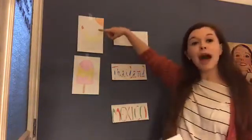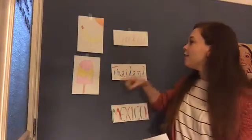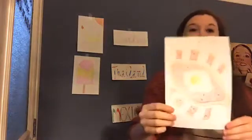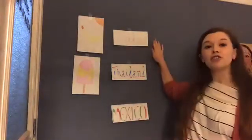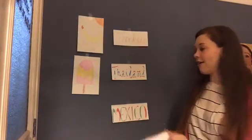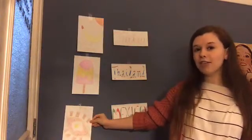We have the dried banana. It dries out in the sun and gets kind of chewy and hard. We have our paleta, or our ice pop, our fruit ice pop, and we have our pide, the kind of pizza. And remember, our countries are Turkey, Thailand, and Mexico. So I'm gonna hold this one up here. So I need you guys to think about where these are gonna go.